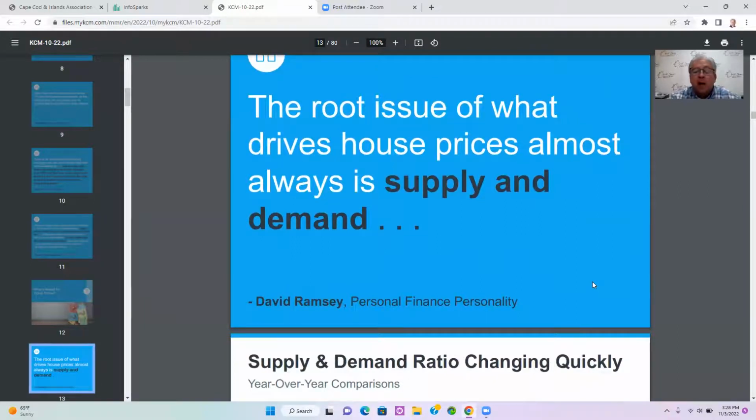The root issue of what drives house prices is almost always supply and demand. We still have very big demand for homes, and our supply is low. I showed you that earlier, right? 700 and some odd units. That's very low compared to 2,500 or 2,600 units. So we still have a very big buyer pool. I think if interest rates were at 4%, buyers would be buying houses left and right like crazy. But that's tapered off a little bit because of the higher rates. Those buyers are still out there, though. They're still looking for a good home for their family. They just want to make sure they're getting it at a good value.